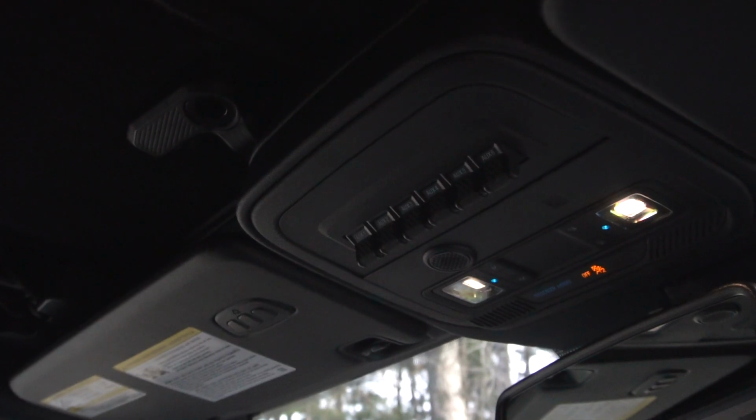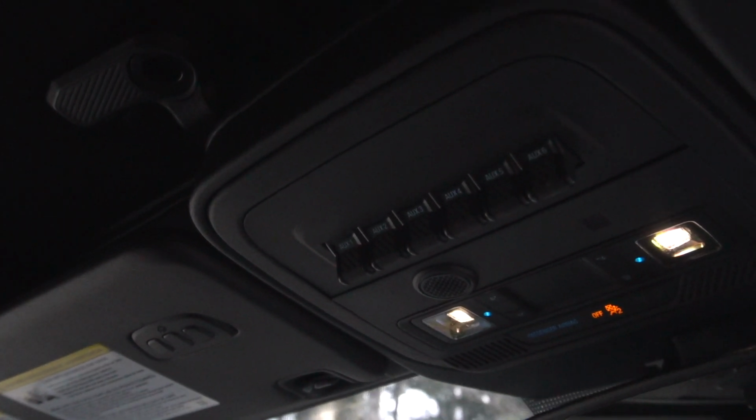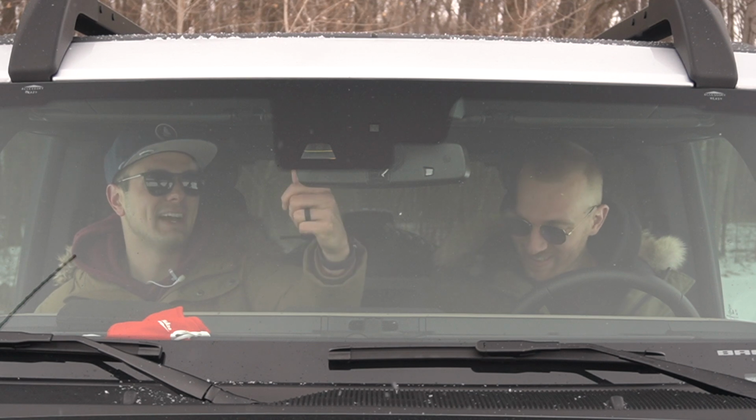You have your accessories up here that you can program, which is really cool. Who doesn't like some fighter pilot toggles? I know. I always feel like Maverick in Top Gun when I have this stuff. I might just turn these on just because. Just for fun, yeah. We're going into maximum overdrive.